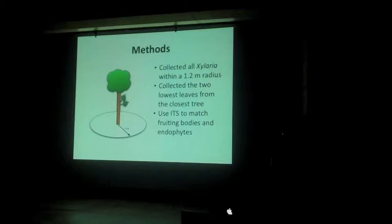And then we're using ITS as a standard fungal barcode gene so that we can match the stromata we collect on the ground with the endophytes we culture from the leaves with surety. And the idea is, within our grid, where we find fruiting bodies, say we find fruiting body A at these 2 points and B at these 2 points, and then we find the same fungi as endophytes at these points, we can match distributions in space to find evidence of dispersal limitation.